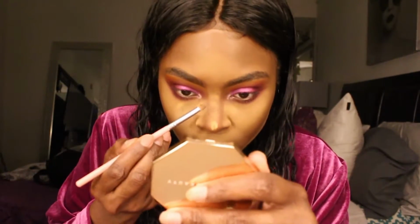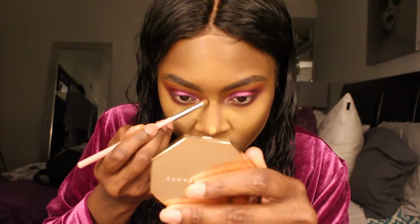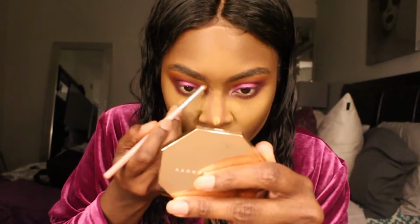Alright, so I am going to go in and use a little bit more of the contour that I used, and a very small brush. And I'm going to do some contouring on my nose. And with contouring, you just want to follow the natural shape of your nose. And go straight down. And just bring that up.